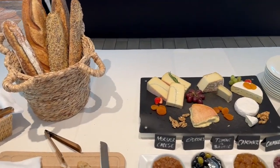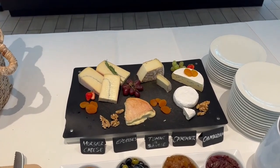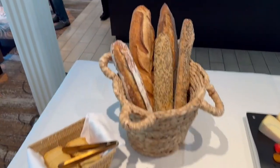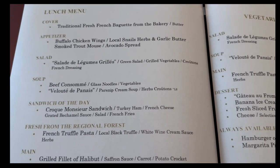Time for lunch, and we're in France. So what do you do before lunch? Have cheese. When you walk in the dining room every day, there's a beautiful cheese tray and some amazing French baguettes. It's lunchtime. Look at all the great options.